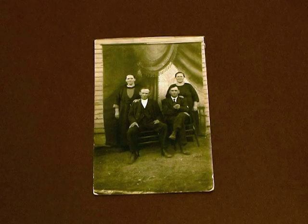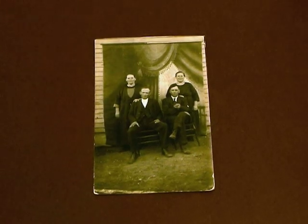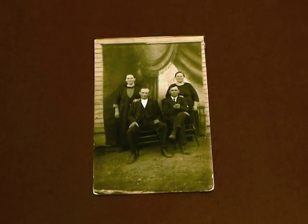And was this a normal way to take photos at the time? I think this was a one-time thing. This traveling photographer came around, but everybody in the church had their picture taken, one way or the other, with this backdrop.